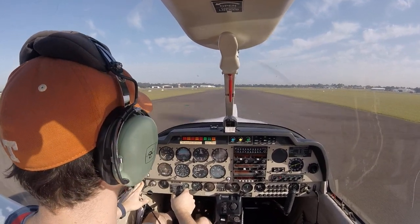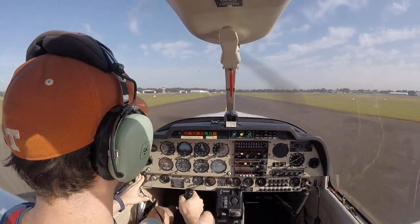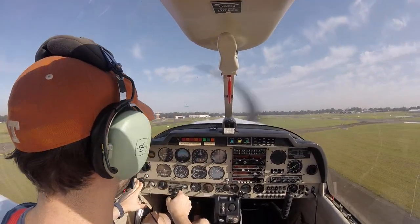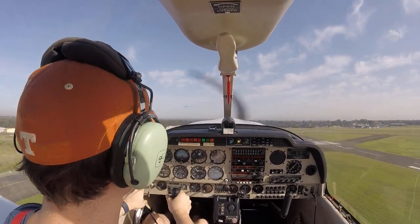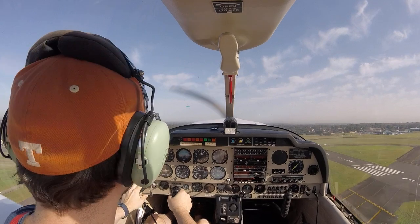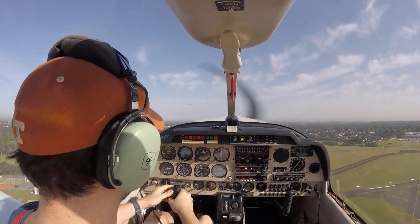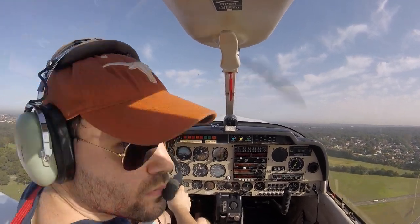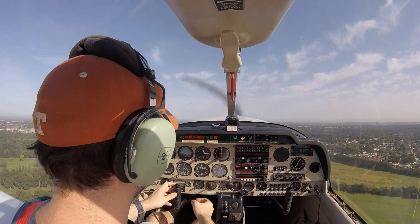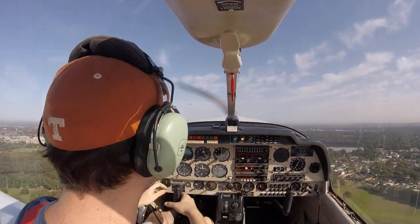November downwind, touch and go. India Romeo November. Deckhand 1560, you're on my left clear, touch and go. 29 left clear, touch and go, deckhand 1560. Flaps are up, power is full, fuel pump is on, engine temperatures and pressures are green.